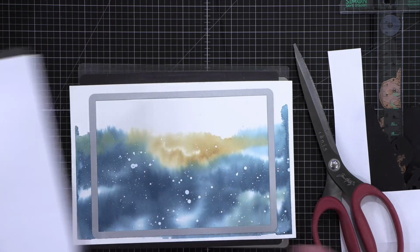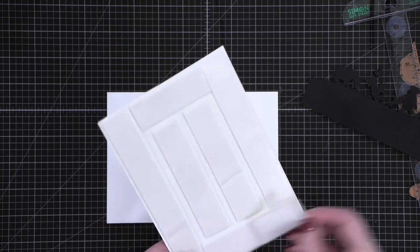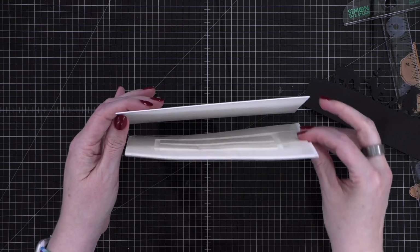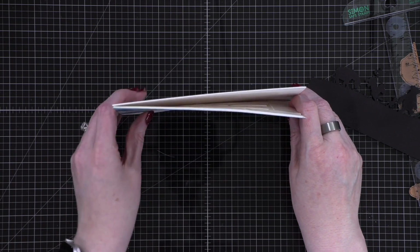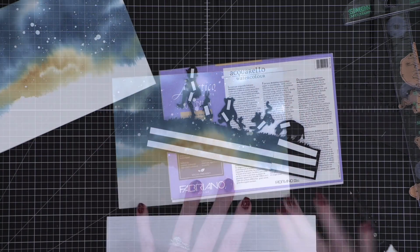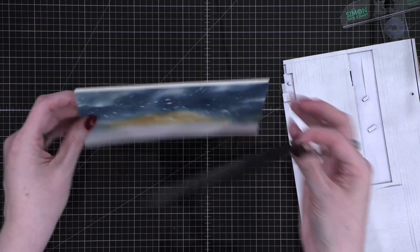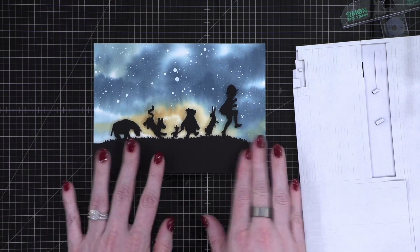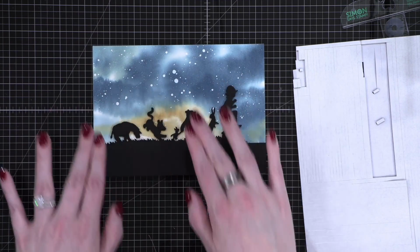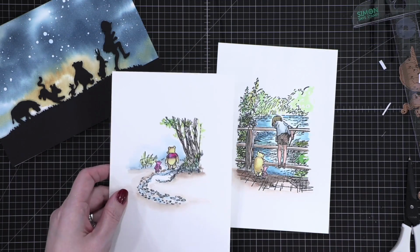Okay. Oh, I didn't even need to do that. Okay, just to get it so it lines up nice. Oh, I almost put it on upside down. I just want to give a little bit of stability to these. Okay, and then we'll do this again so we can get the corners lined up. Oh, stop it, it's so cute. Adorable. Okay. I think I do want to die cut them down so they're just a little bit smaller.